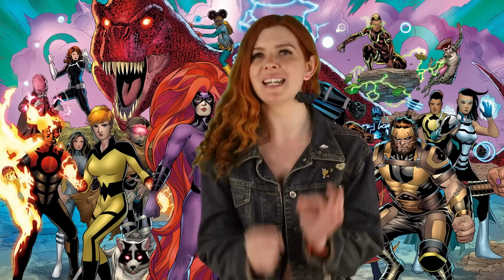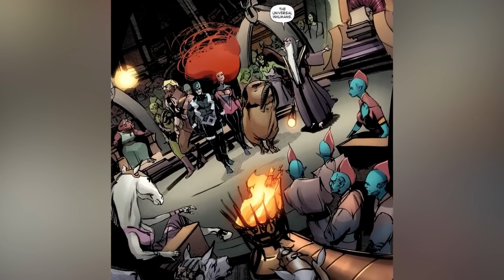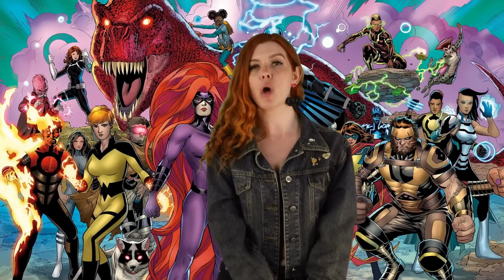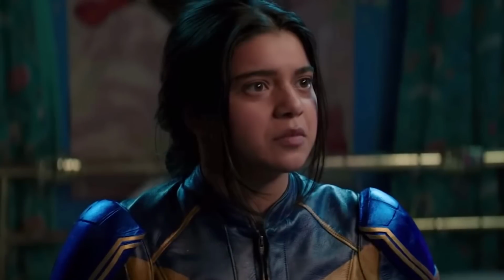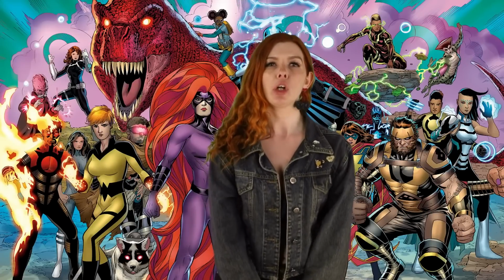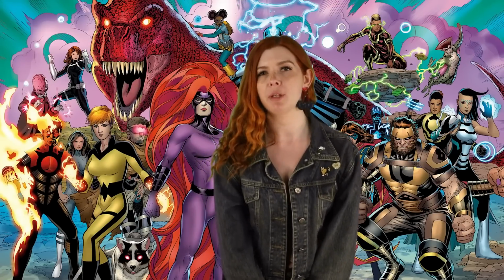Instead of being born with an X gene, the power for Inhumans isn't inherently activated at any point, and the potential to manifest powers comes from their bloodline and lineage. Miss Marvel, aka Kamala Khan, who will have her own Disney Plus series airing soon, is known for being an Inhuman. Her powers manifested when she was exposed to the Terrigen Mists, which appeared on Earth.